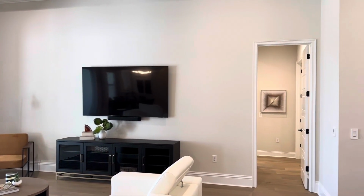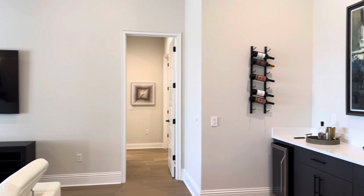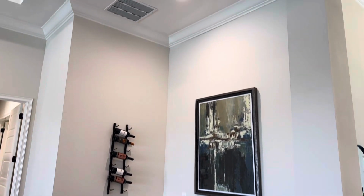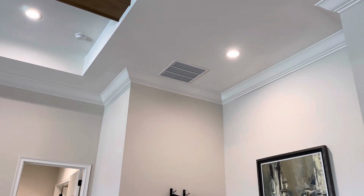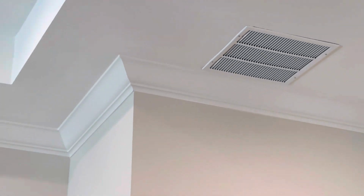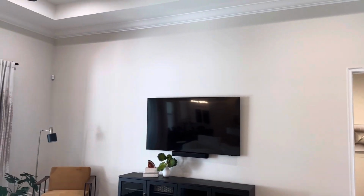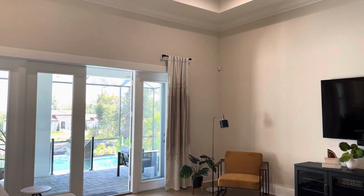It's a triple split design. That's the master bedroom. We're gonna see that in a minute. This is a wet bar area. Again, you've got the nice high crown molding here. Hulbert Homes has great trim carpenters. They do really, really nice work.